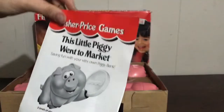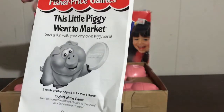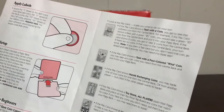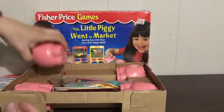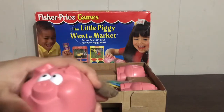Well, here's the instruction sheet. Saving fun. Earn the correct assortment of coins to purchase your favorite Fisher-Price toy. And it talks about how you put on the labels, how you set it up, and then how to play. So we'll see if we got it all. 4 piggy banks. I think we got 4 piggy banks. So they're pretty cute. And the top comes off, which is very nice.